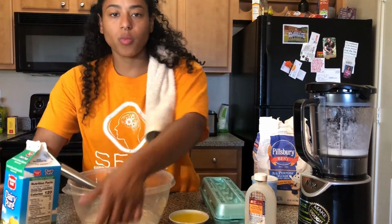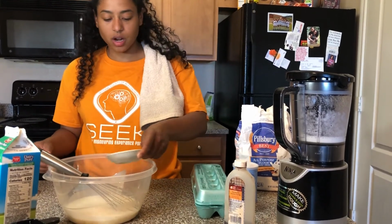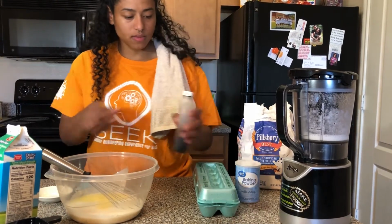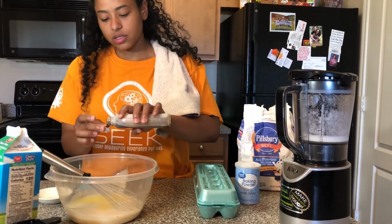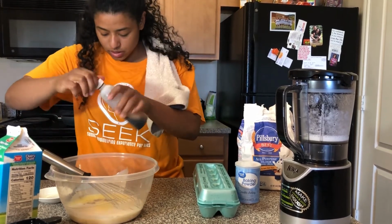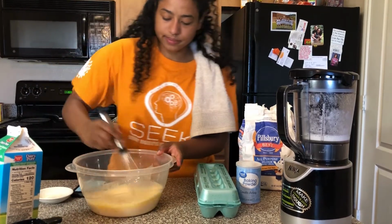Okay, so we're gonna do our wet ingredients first. We're gonna take 4 tablespoons of melted butter. Bam. Okay. Another teaspoon or capful of vanilla extract. Mix that up.